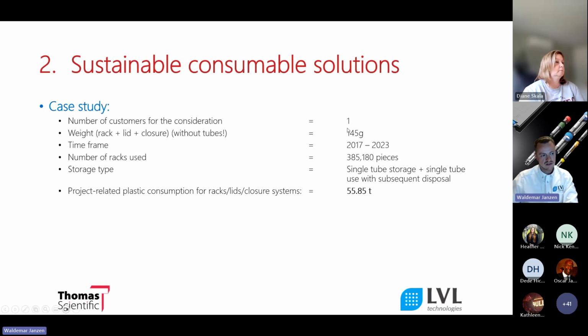So I made a case study on that basis for one customer. I researched the weight of one rack, which is roughly 145 grams, the time scope of the project, and the number of racks that we produced for it. It was roughly 385,000 racks for this single customer. The application was single tube storage for a short time with subsequent disposal, which means all the racks, the lids, everything was scrapped. We researched the original resin consumption. It was about 55.8 tons.